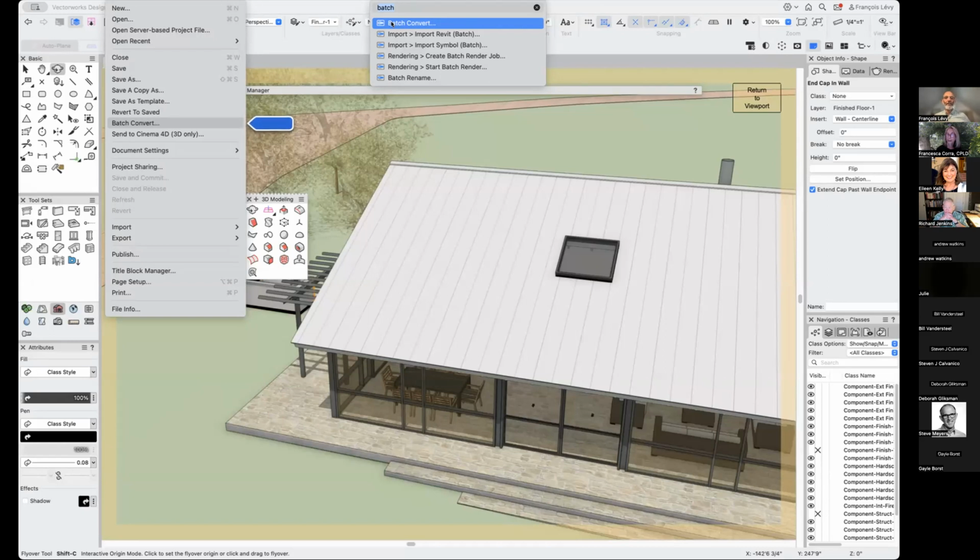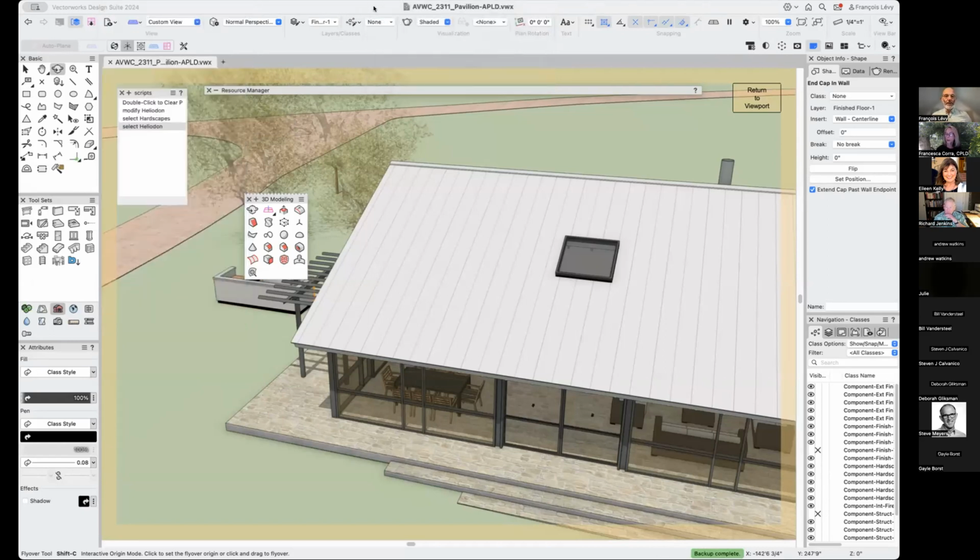It's great. Good. There's another question there. Do you always create the site model in the same file as the architectural model? The site seems to be really big, or do you ever reference the site in to reduce the file size? The answer is it depends.